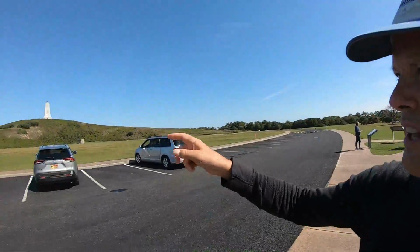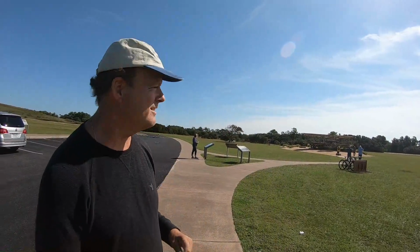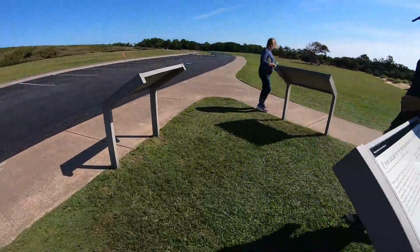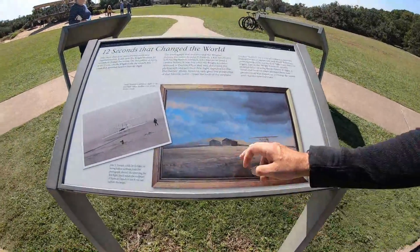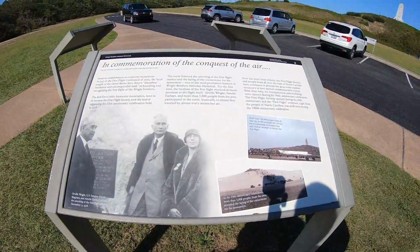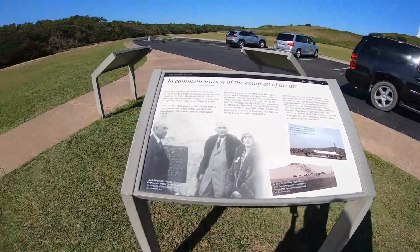Okay, so this is where we just came from, and this is where we're going to end up right here. We're going to check out this model of the actual plane that made the flight. So let's go over and check it out. These are actual pictures of the plane. There's a hangar site, all was sand, I was right. More than 120,000 people from all over the world attended the 6-day 2003 Centennial Celebration. Cool! That's right up there on the hill.